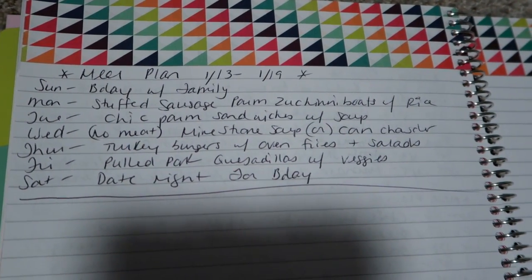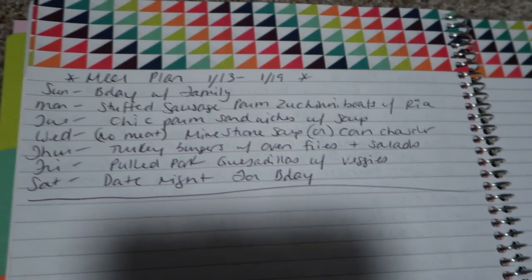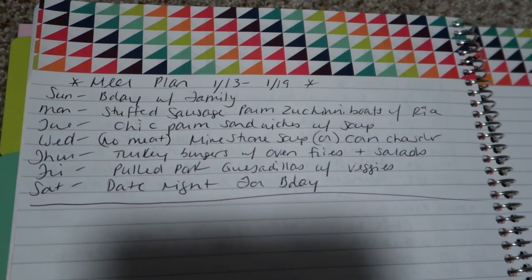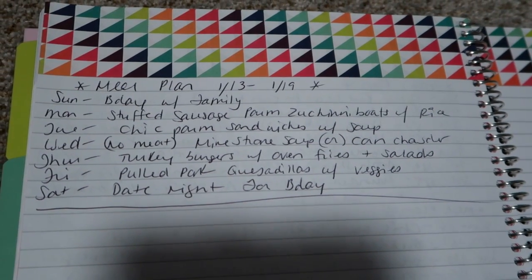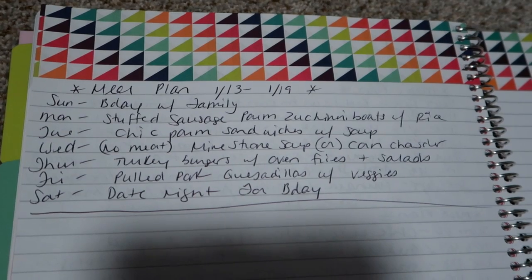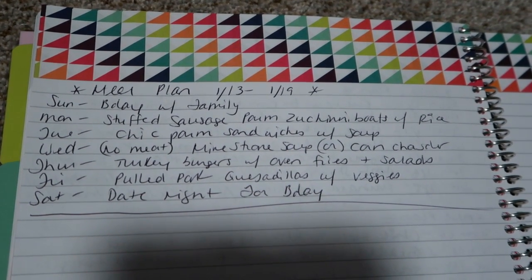One night next week, I'm going to do stuffed sausage parm zucchini boats with rice. I do have a cooking video on my stuffed zucchini, but it's a different version. I think it's like a turkey taco one. So I'll link that down below, but I do the same thing with the sausage, except instead of the turkey, I use the sausage, and then I use marinara and mozzarella cheese with Parmesan. And I'll do some kind of rice on the side.